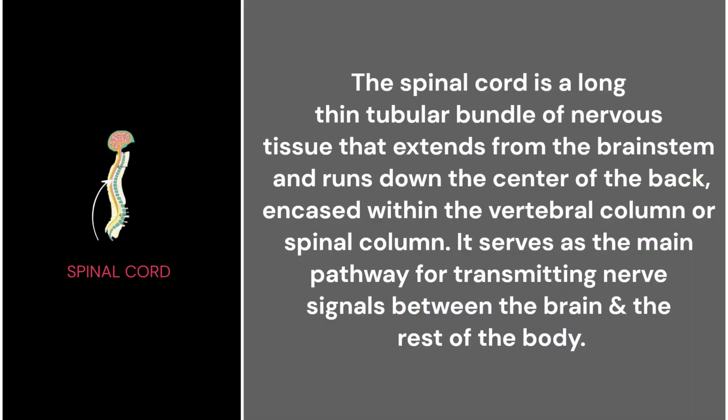57. The spinal cord. The spinal cord is a long, thin tubular bundle of nervous tissue that extends from the brainstem and runs down the center of the back, encased within the vertebral column or spinal column. It serves as the main pathway for transmitting nerve signals between the brain and the rest of the body.